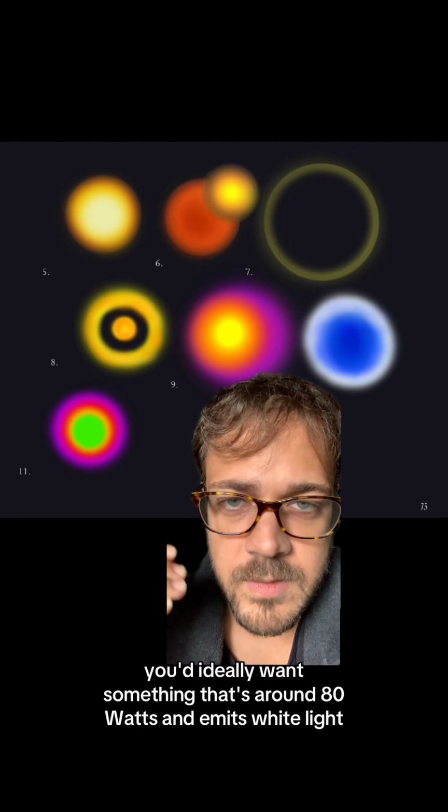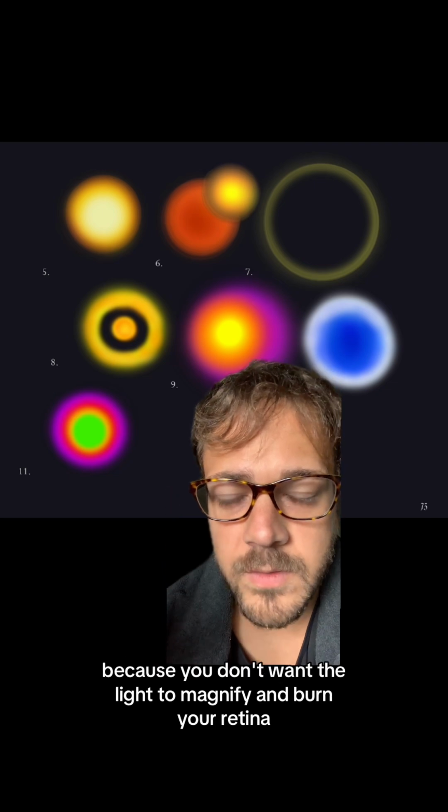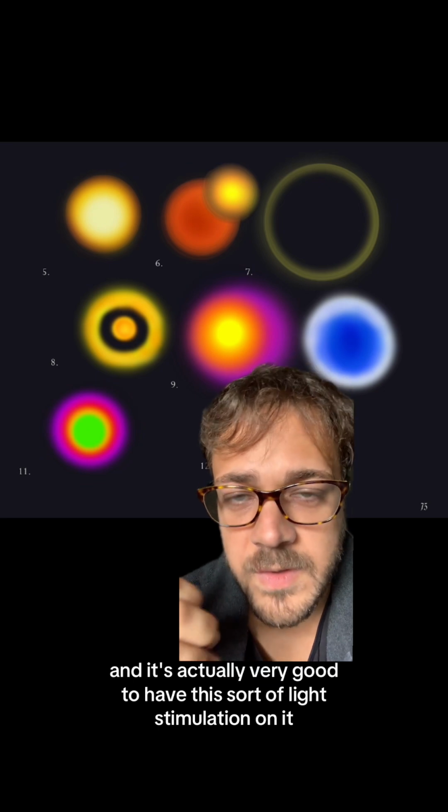These are formed by looking into a light bulb for about 15 to 20 seconds, or the sun for about 1 to 2 seconds. For a light bulb, you'd ideally want something that's around 80 watts and emits white light. And you'd also want to make sure you're not wearing any glasses or contacts because you don't want the light to magnify and burn your retina. Other than staying hydrated and breathing, there's no harm to the eyes, and it's actually very good to have this sort of light stimulation on it.